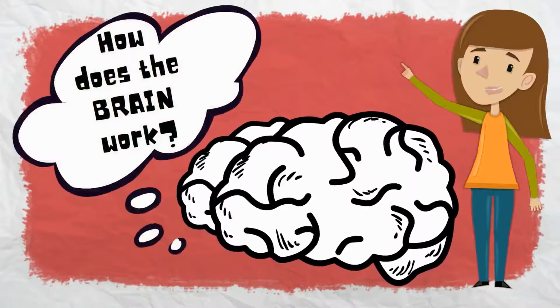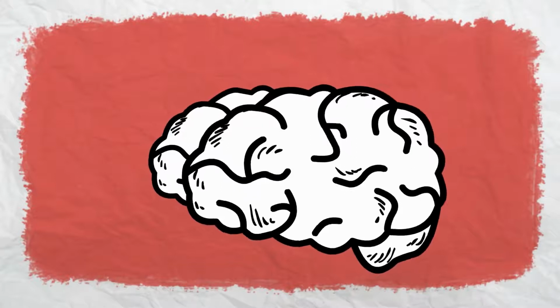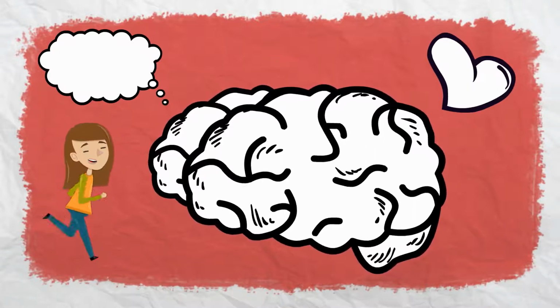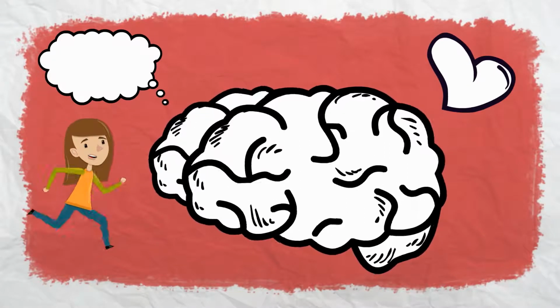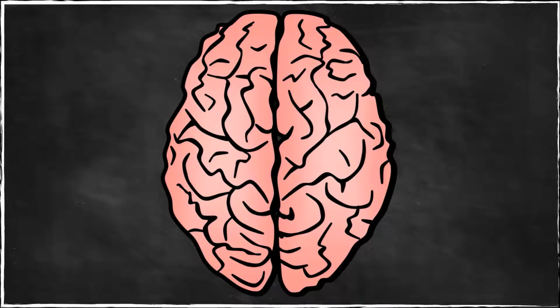How does our brain work? Our brain is responsible for a lot of things, for our ability to think, feel, act, and a whole lot more. It is in charge of everything that goes on in our body. To understand what the brain does, let's begin by understanding its structure.